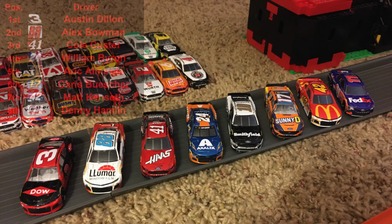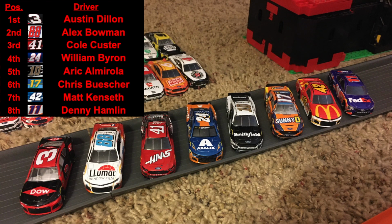So Austin Dillon finishes first, Alex Bowman second, Cole Custer, a good run, moves up to third, William Byron fourth, Eric Almirola fifth, Chris Buescher, a good 6th place performance, Matt Kenseth finishes 7th, then Denny Hamlin finishes 8th.